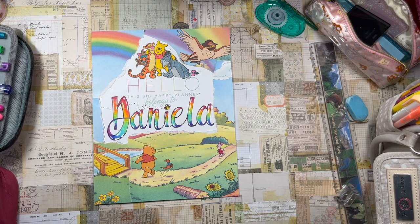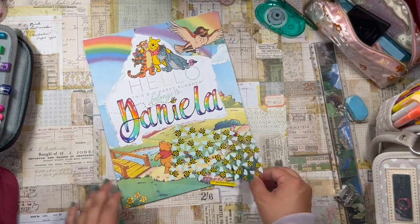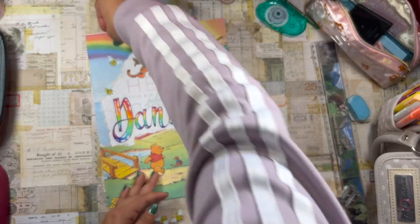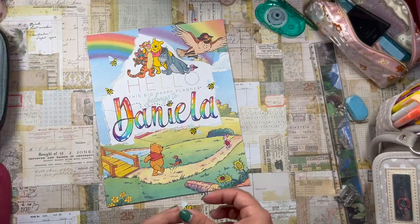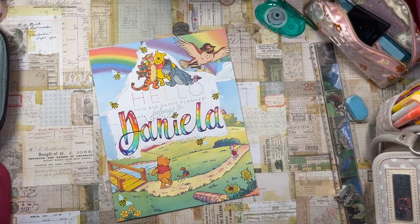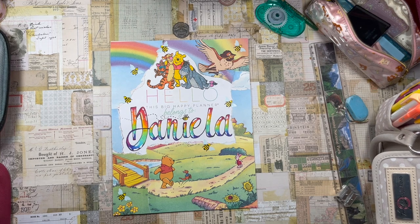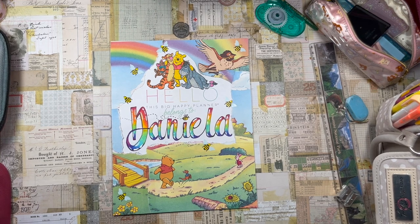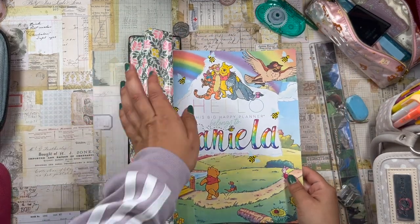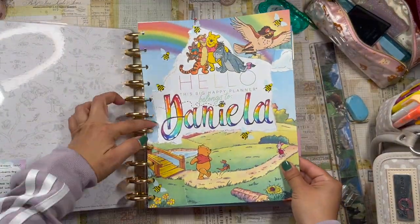Okay, so at this point, I finally found the honeybee stickers. They were in my Cafecita Designs sticker storage book. And so I pulled them out and I just started sprinkling them all over the cover page just for a little extra pop and for some fun. And I think it was really cute. I like how it turned out. I have a soft spot in my heart for honeybees, of course. So I just wanted to add those. And lastly, I just punched the cover page with my big punch and then I popped it into my planner. And that was it, and she was done. She's gorgeous.